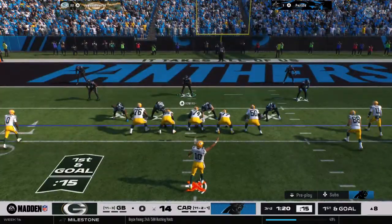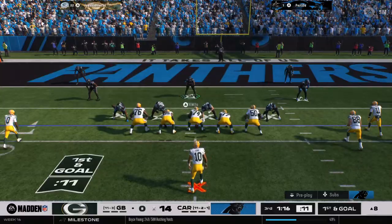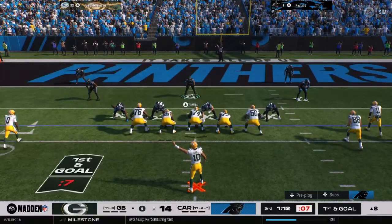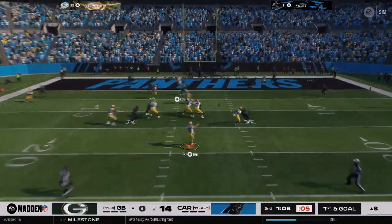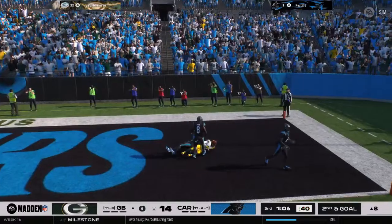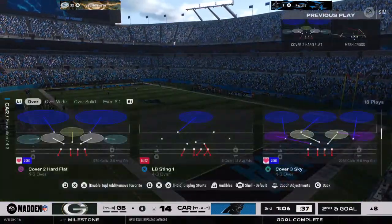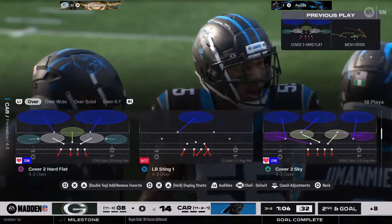Let's smash. Red. 52 blue. White. White. Hut, hut. From the red zone now. Into the end zone, but someone's able to knock it away. That's incomplete. Thought he had a touchdown there. And that makes it second and goal.